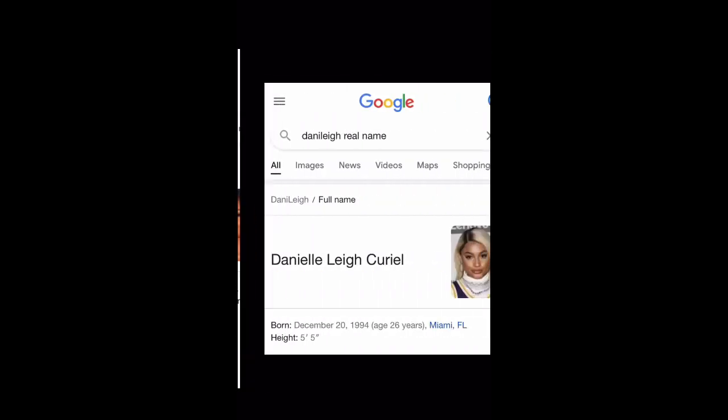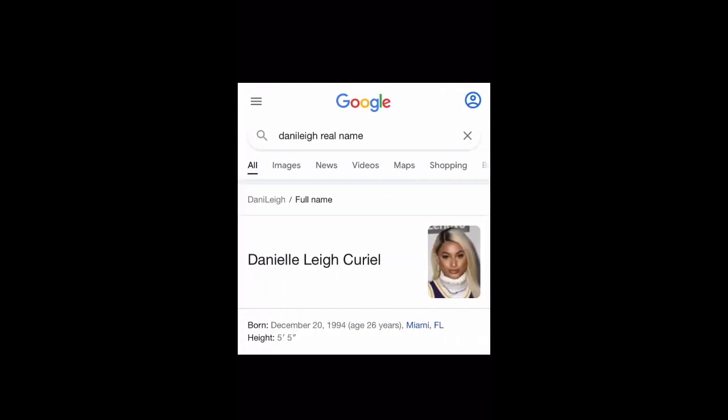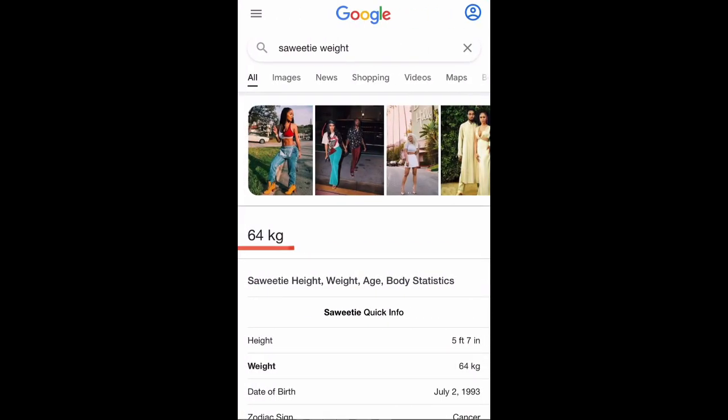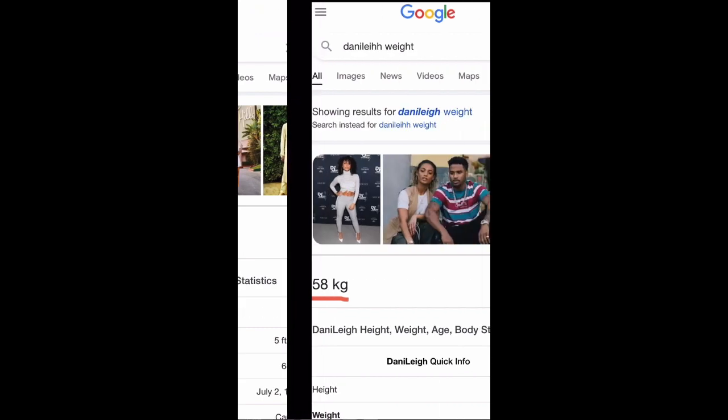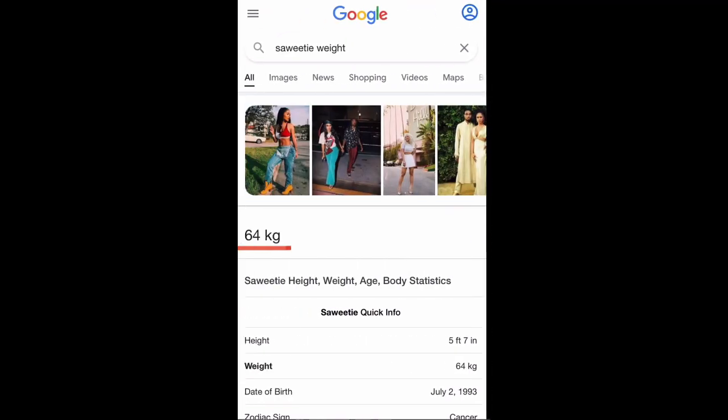It's very easy to fix to make it seem like you're 2 inches higher than what you really are. So whenever you be seeing them, if they look short, if they look tall, just keep in mind, bruh, it's the shoes. They have certain shoes, like even Air Forces. Air Forces can make you look 2 inches taller than what you really are because of the soles of the shoes. He's 5'7" and 64 kilograms. DaniLeigh weighs 58. 64, 58. It's around the same. It's not that far off.